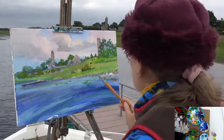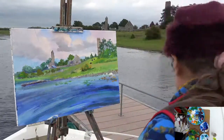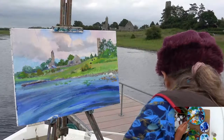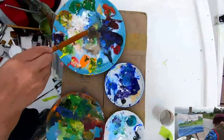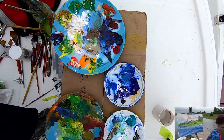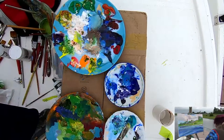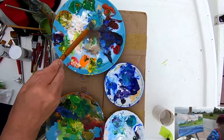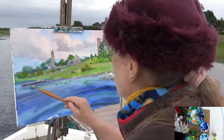Now, as I've worked that up, do you see how the front is starting to look a little bland again? So I need to work up the front again with a smaller shape. So I'm taking a little bit of this blue, which has dried a bit. There's already green on my brush, adding a little bit more of the turquoise. And I'm making, do you see, there's a sort of reflection starting to happen over there around the reeds, a sort of still part of the water. So I'm just putting that in.